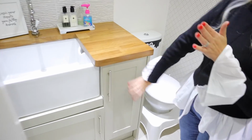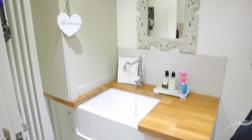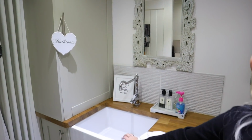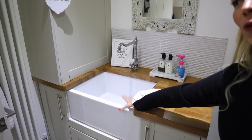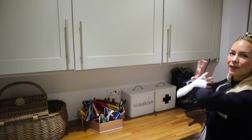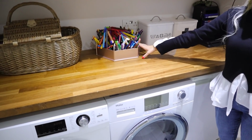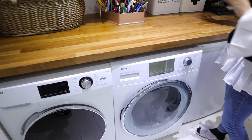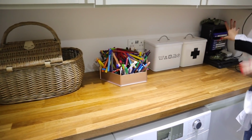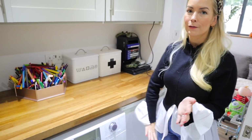Where were these kitchen units from again? Howden's, that was it. So actually a really similar color to our kitchen. And then we went for a wooden top and a butler sink. This is where I used to bath all of our babies when they were little. And then all of these units are pretty much where all of the kids' crafting stuff is. I've got their pens here because they're coloring all the time, and then all of our laundry stuff. So I've got some laundry bits in here, Fraser's PlayStation, our washer and dryer, and another freezer.